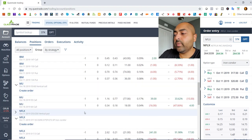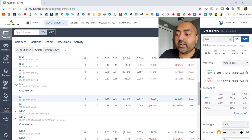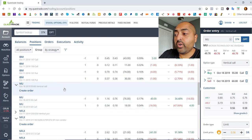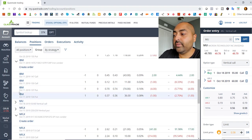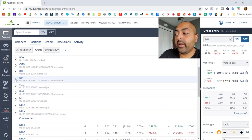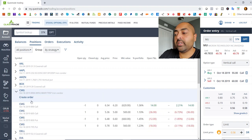Micron is doing well. I placed it when the stock was trading at 50 and it's still trading at 50. So it's showing a small profit, as you can see here, 40 minus 15. So it's about $25 profit. But of course, with commissions, it's not worth closing right now. But it's good to see that I've got some trades that are going the right direction. So Dell was a covered call trade. CMG, I made an adjustment to CMG.